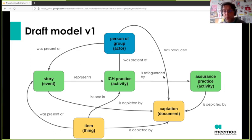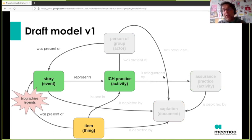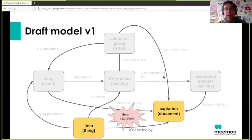And of course, in that second workshop, we ran into a lot of questions and problems with this model. The distinction between stories on one side and items, so the things that are probably in your storage room, was not that clear. What do you do with biographies or legends? These are also stories, but not stories in the sense of events, things that happen, where heritage communities are involved. So how do we model this? That was not completely clear. Another thing is the distinction between collection items and what we called at that time captations, where we were thinking of video and audio recordings. Sometimes you can't clearly distinguish between them.